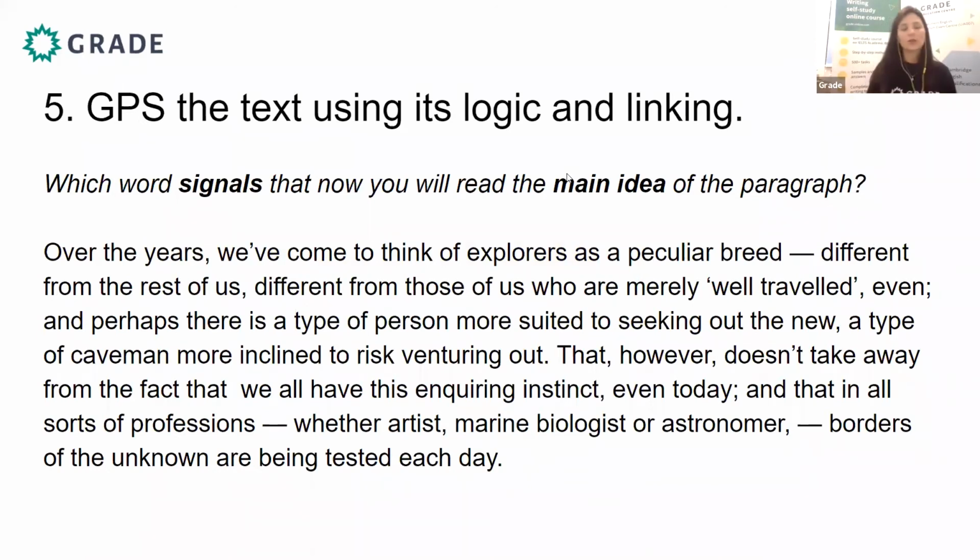Now, our fifth strategy will be GPS, using GPS or just navigating the text. And in this navigation, we will use logic of the text and linking in the text. So it's somehow connected with our previous tip, which was about guessing from context. Here we also guess, but we think not about the meaning of isolated words, but we focus on the general meaning of the text itself, especially when we have questions about opinions, attitudes. So this tip helps us work with writers' opinions and attitudes, with main ideas.